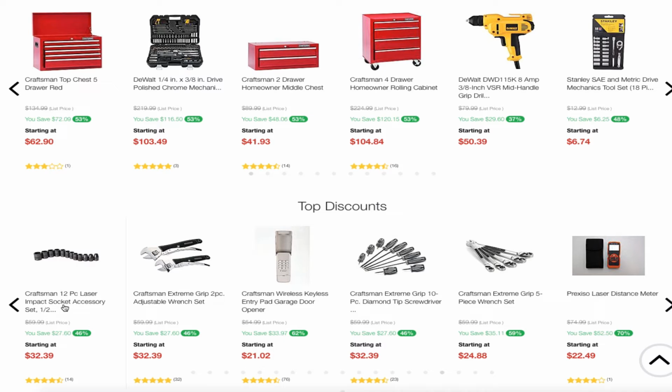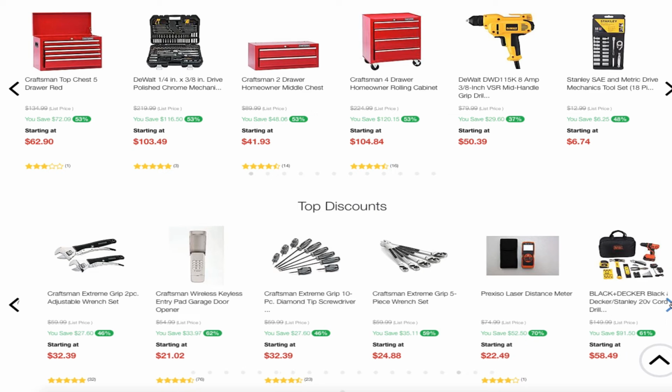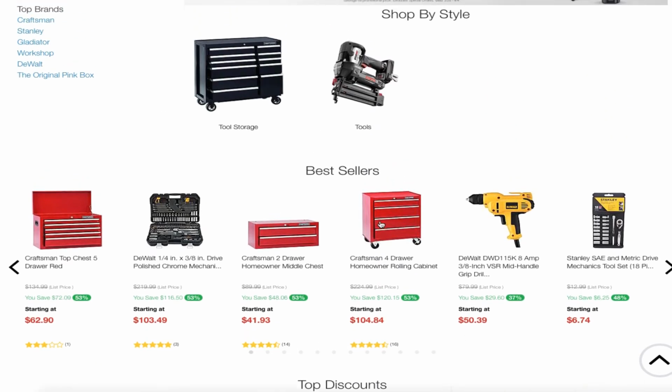Craftsman 12-piece laser impact socket accessory, $32.39. Craftsman Extreme Grip 2-piece adjustable wrench set for $32.39. It's for the garage door. Craftsman Extreme Grip 10-piece diamond screwdriver set, $32.29 for that. And then you got the Craftsman Extreme Grip 5-piece wrench set. Looks nice. $24.88. Yeah, that's the same stuff.